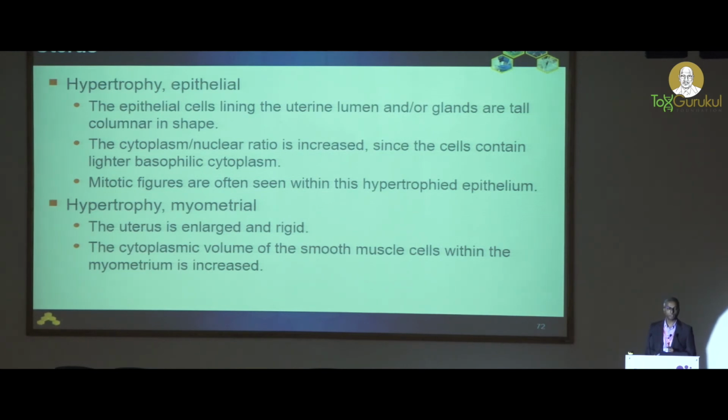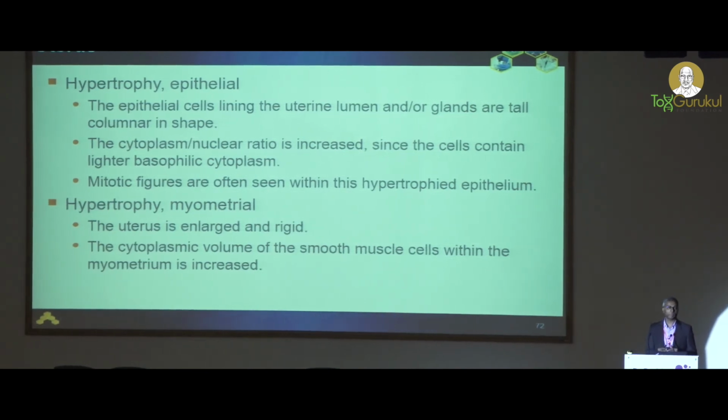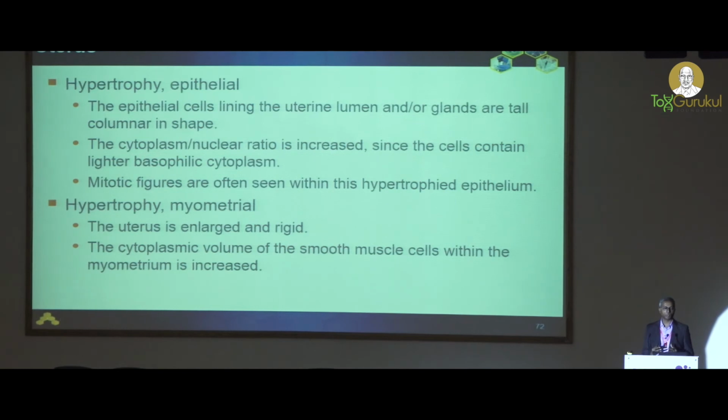Epithelial hypertrophy in the uterus: here the lumen and also the glands can be tall columnar, and the cytoplasmic to nuclear ratio is increased. These cells can contain a lighter basophilic cytoplasm because of the increased energy demand there. Mitotic figures are often seen in these hypertrophic epithelia.